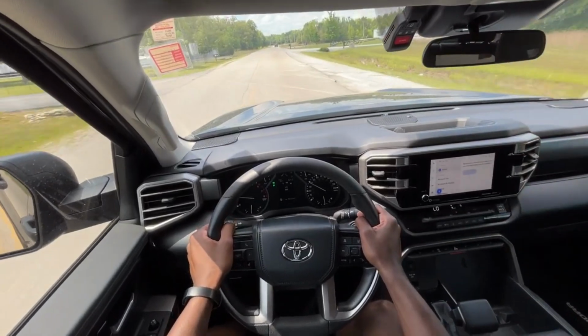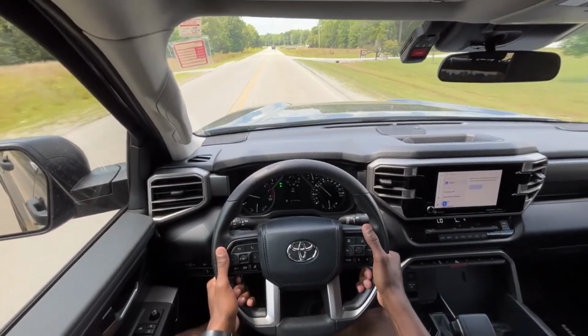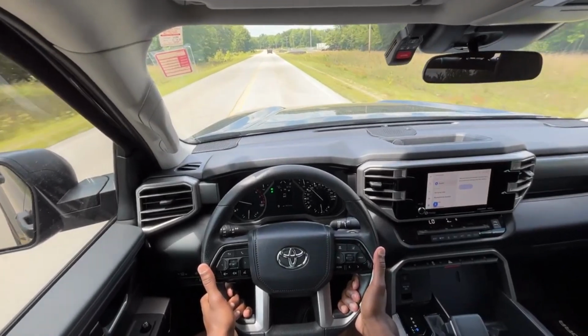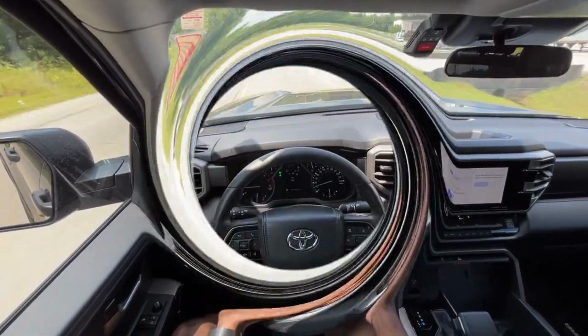Now, in terms of the ride quality itself, I want to say, and I don't know why I haven't remembered this driving other Tundras, with the 20-inch wheels and the off-road package, it's still very smooth for a pickup truck.